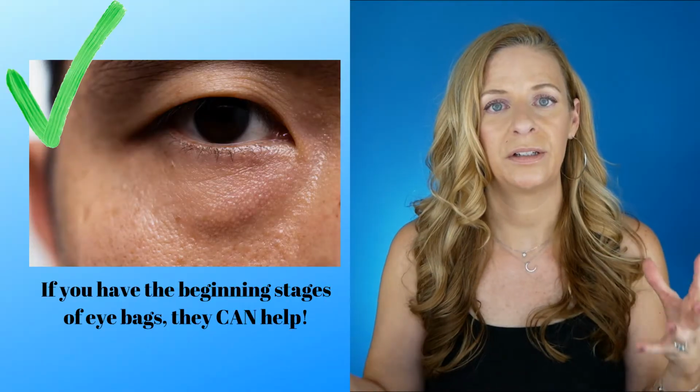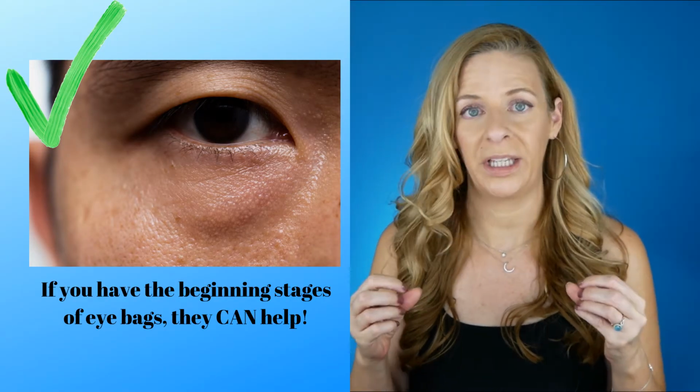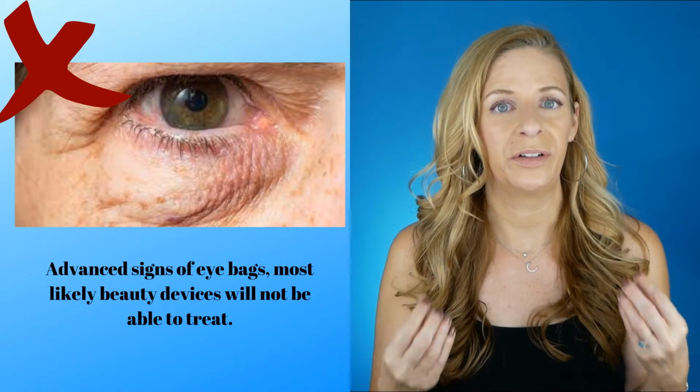Let's talk about eye bags. If you are just starting to see eye bags, prevention is really key, honestly. And if you're just starting to see eye bags, I think that you can make changes if you're really consistent with SPF. If you're doing some lymphatic drainage, look at videos, there's a ton of them for the under eye area. Microcurrent, retinol can definitely help this area, as well as Venus. Just starting to get those eye bags, I do think that you can reverse them.